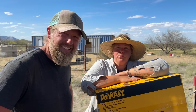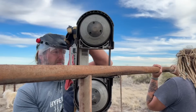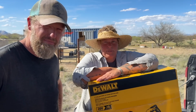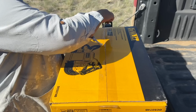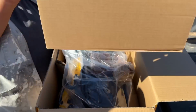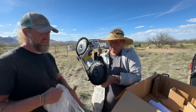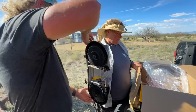New job means new tools. That's what my dad says. Always. Yeah, so we used our friend James's bandsaw last time we did fencing, and we were like, we gotta get one of those. So we did. Oh, does it have a blade on it? That looks like an 18. Sweet. I didn't say it came with a blade, but I will take it. Here, you take that. Oh, don't stab me.